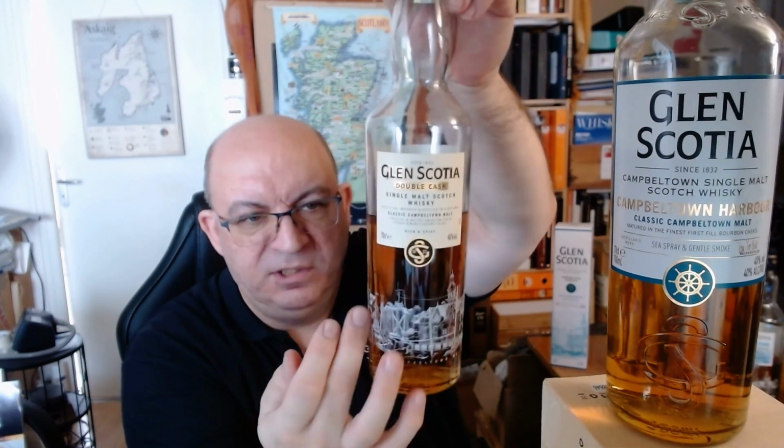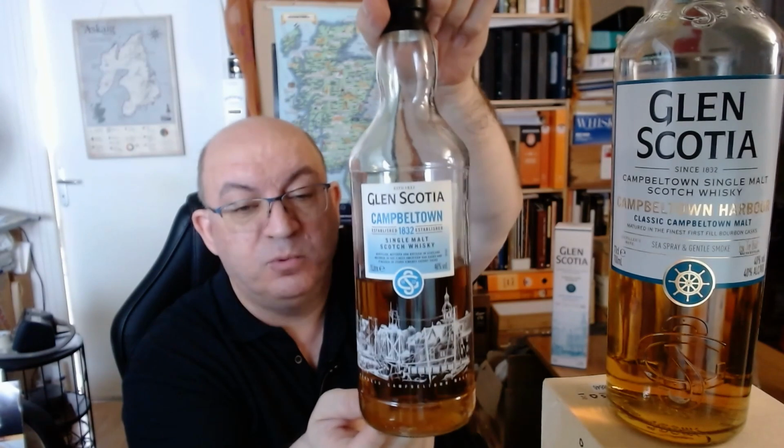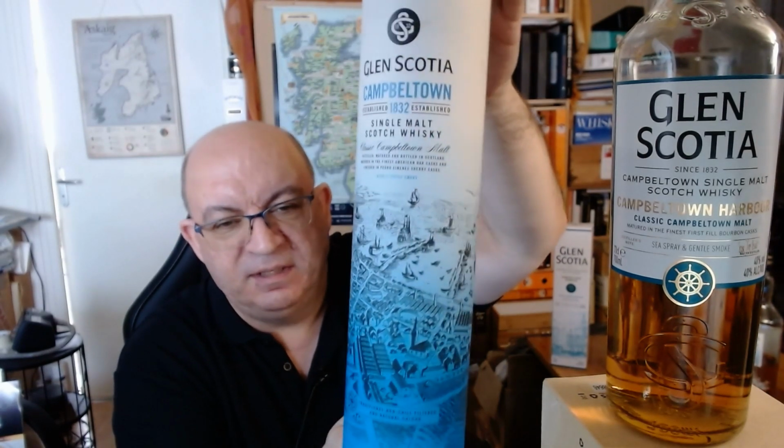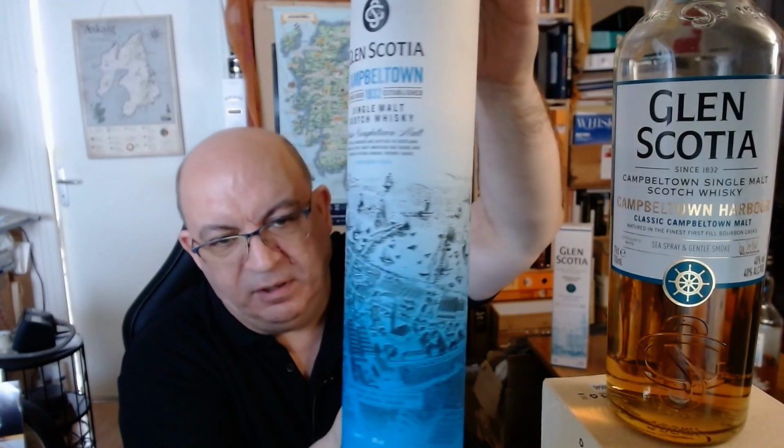Well, this is a core range. The Double Cask also is core range. You can see the difference here at the font. This has disappeared. There's the big GS initials instead of the silk screen, which was kind of nice, but a bit old-fashioned maybe. The 1832 has also the silk screen thing. It's a 1 liter bottle, travel retail, but the packaging, as we're gonna see, is bloody awesome. For me, it's one of the most beautiful, yet still economical, because it's just nuances of blue and black on white. That's it. But I love the perspective on the harbor there.